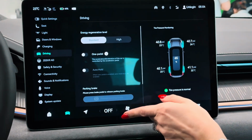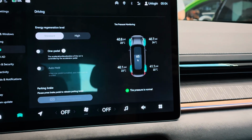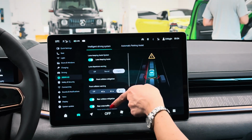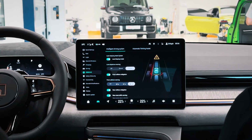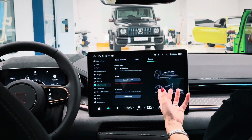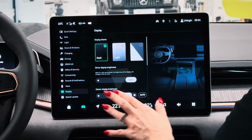You also have, of course, lots of information for the driver. We're going to talk about also the heads-up display when I move across to the other side of the car. Several safety features, of course, including lane departure, lane keeping assist, etc. And then you've also got your different modes as well. Very nice.